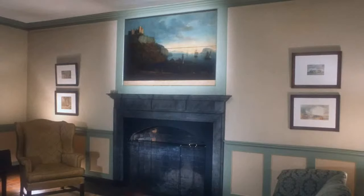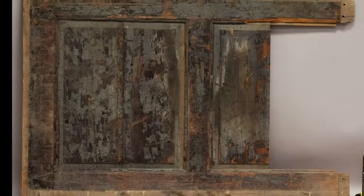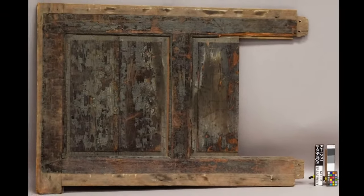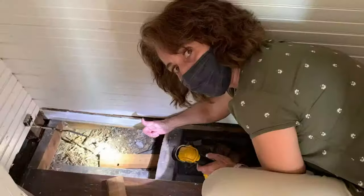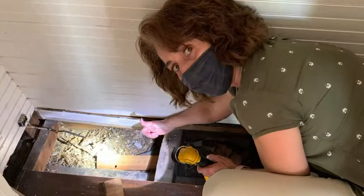We have the only surviving overmantel that we know of from the late 18th century that was in a Williamsburg house. And we even have charred pieces from our original buildings that still show that even though something was ruined, we can still use it. We even have things from rats' nests from our various buildings, just to show what people had in the buildings at the time.